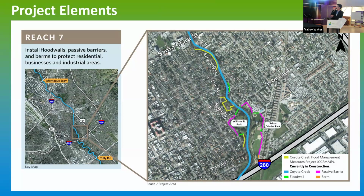And this is reach 7, kind of zoomed out with the different elements. Oh, and also in yellow is part of the phase 1 project, the Coyote Creek Flood Management Measures Project, the phase 1 project that's currently in construction. So those elements are also shown here in yellow. Forgot to mention that.